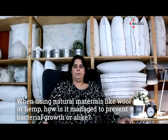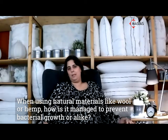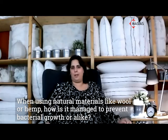Raquel asks, when using natural materials like wool or hemp, how is it managed to prevent bacterial growth or alike? Normally it's pre-treated. It means that these natural fibers are normally pre-treated before being filled. So here you have additional treatment on the wool and other natural fibers to avoid this. For the wool, you have to be able to wash it. You have different treatments that you need to foresee.